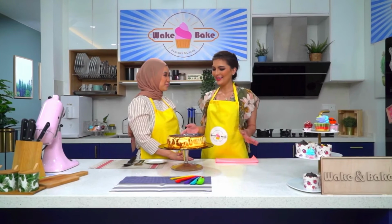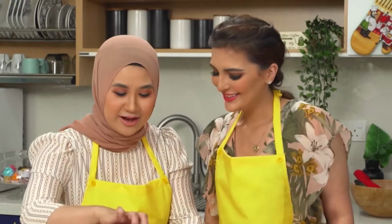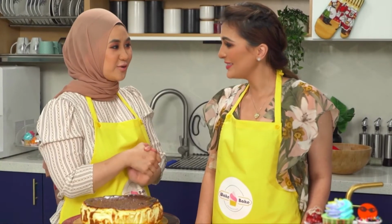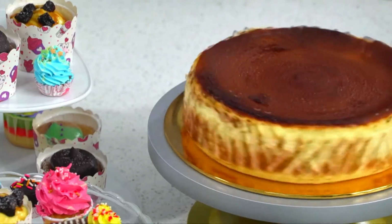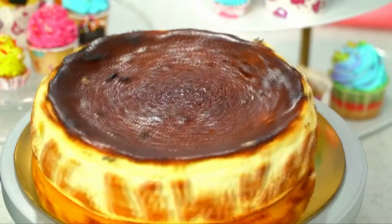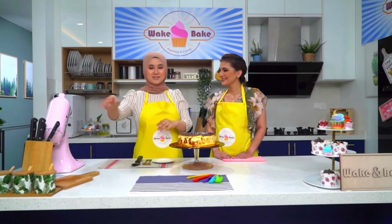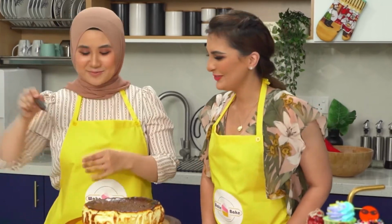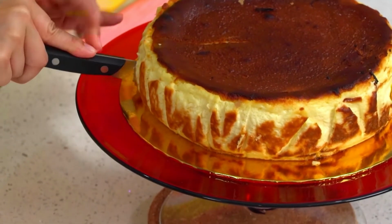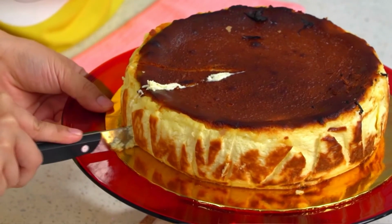So look at that. This is the burnt look, right? You get the burnt layer right here as well. Everything looks really nice. Shall we taste it? Yes, I'm too eager to try it. So now let's try it. As usual, my cutting, your trusty knife. My knife is here. So let's cut. Look at that. Look at all the cheese. So let's try this out.